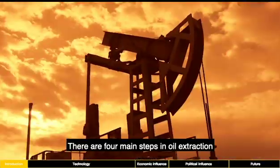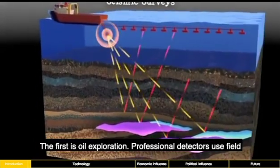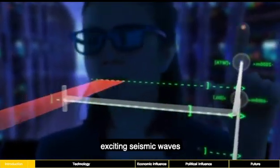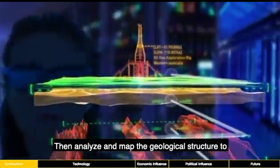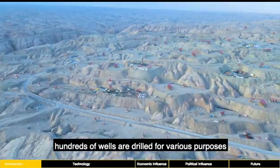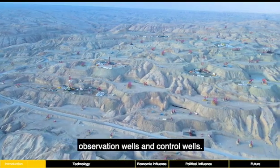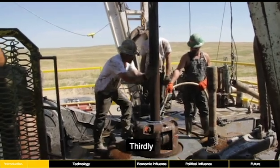There are four mainstays in oil extraction. The first is oil exploration. Professional detectors use field seismographs to receive seismic waves by artificially exciting seismic waves, then analyze and map the geological structure to determine the distribution of oil. Secondly, hundreds of wells are drilled for various purposes, such as production wells, observation wells, and control wells. Drilling often accounts for more than 15% of the total investments.